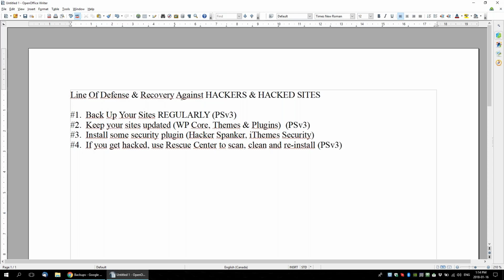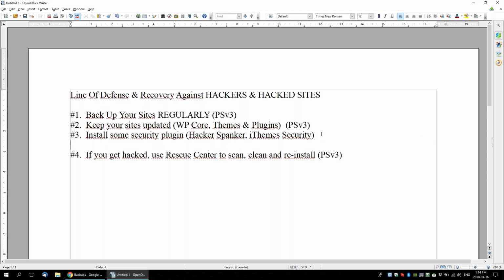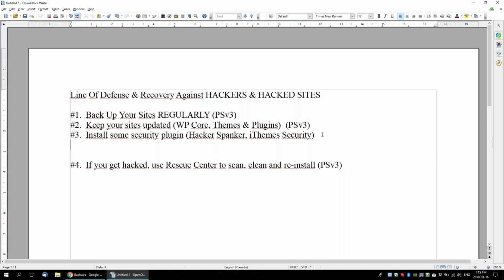Number one, be proactive. By doing those first three steps, you should really be able to avoid getting hacked. But if you do get hacked, this is what's being developed now to help you recover from that. And then one other side note, I guess I can make it like a 3.A or whatever: use good hosting, right?